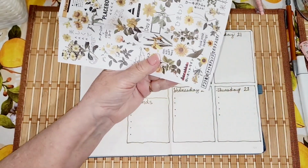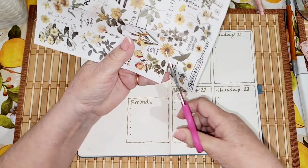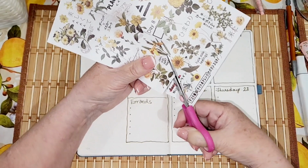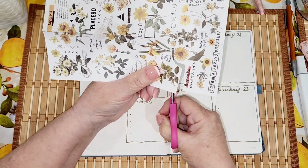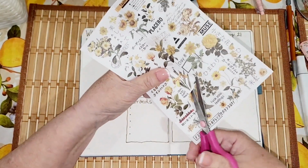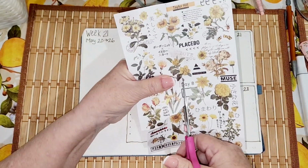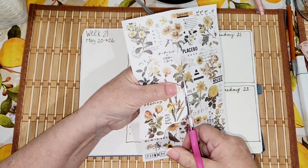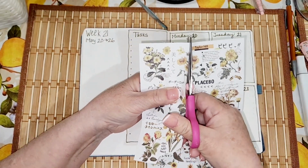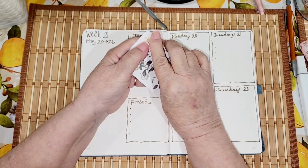Then I'm going to grab my scissors and I'm just going to cut straight across at the bottom of these roses, but I don't want to ruin that daisy right there, or whatever that flower is. So I'm going to do this like that. Then I'm just going to cut right up this line. Like, why not? Then I can take this off of here.